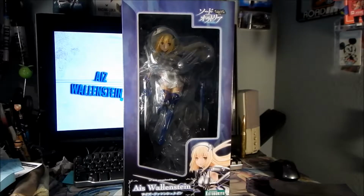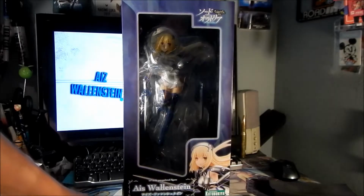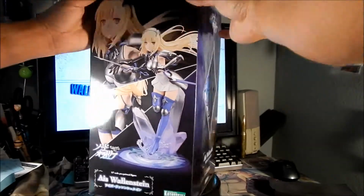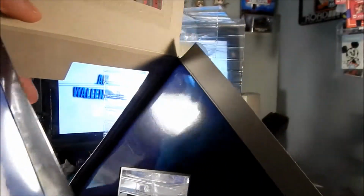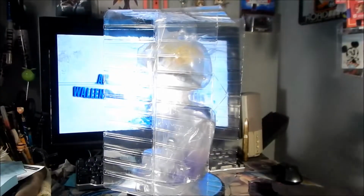Okay, well, let's go open her up. Okay, here we go. I'm telling you, this box is freaking huge. It's a lot bigger than I thought it would be. It's literally, it eclipses my monitor. I've got a 20 something inch monitor. Okay, so here's the art on the box. It's a blue, icy kind of background. It's all blue, and it's got that diamond cut right there, and then the window there. So it would make a decent case for the figure.